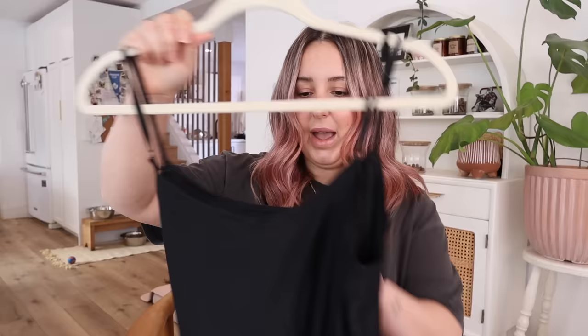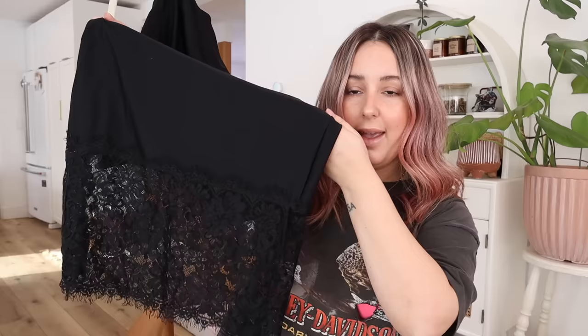Let me show you. I got this slip dress. It has a lace bottom to it and I just wanted something really simple like this. So I'm hoping this will be really cute, even just over the Harley Davidson shirt that I'm currently wearing. I just feel like it's a vibe.